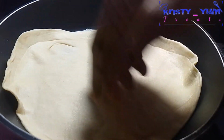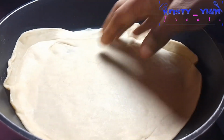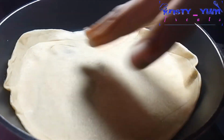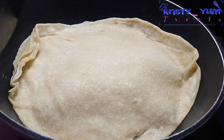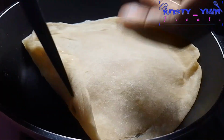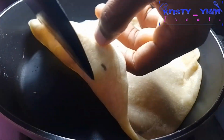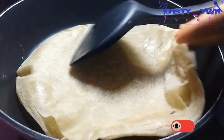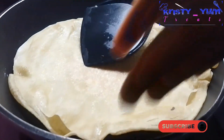Ensure you reduce the heat to the lowest, and when it starts to form a bubble, then you flip over to the other side just like that. You can see the bubble. Now I will flip it to the other side. Once the other side started forming bubble as well, then it is ready.